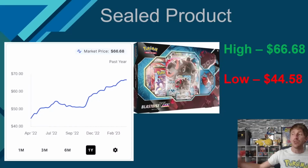You can see April, May, June, July really going up, and then leveled off a little bit up until December of 2022, and then just started taking off even more. So in April, it was at a one-year low of $44.58. It's gained $22, so it's gained almost 50% in value over the past year, sitting at $66.68 currently.